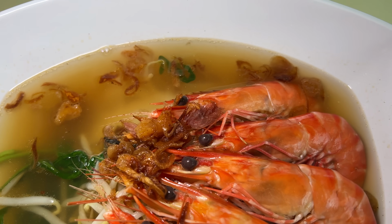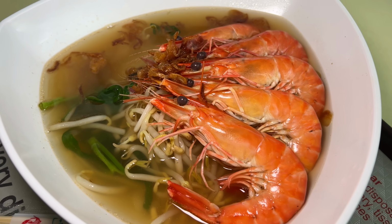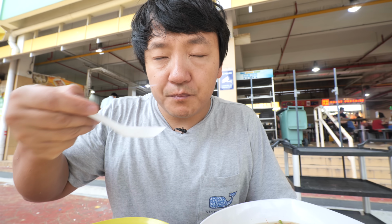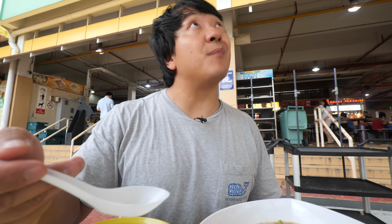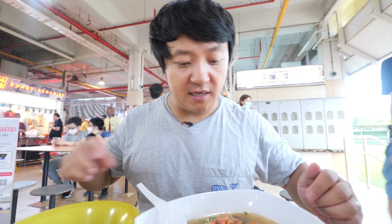I mean, just look at how beautiful this is. 1, 2, 3, 4, 5 giant prawns over noodles, sprouts, greens, in this broth. Oh, yeah. Oh, it's raining. As long as the rain doesn't get into my broth, I'm good. Maybe I shouldn't chance it. Whew. All right. Okay, now I can eat in peace.